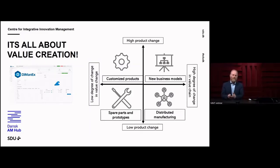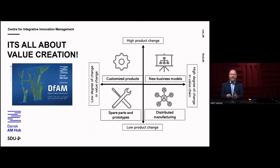If you're moving up to the upper left corner, that's where we look at the product itself, the part itself, trying to optimize it for additive manufacturing. It's really important to know that if you optimize a product, if you remove unwanted material, if you optimize the function, if you combine objects into one, you will have much more value from your AM, from 3D printing. We call it design for additive manufacturing.